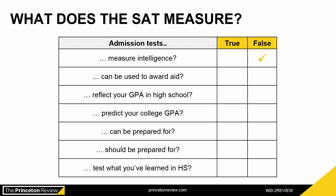Can the SAT be used to award aid? Yes, it can. Great scores can be used to award merit aid, and we'll talk about this a little bit later on. Does the SAT reflect your GPA in high school? Nope, does not reflect your GPA in high school. Your GPA is more important for admissions counselors. Your high school transcript is what reflects your GPA in high school. And that reveals your academic work that you've completed from your freshman year all the way to your senior years.